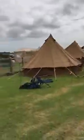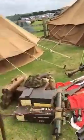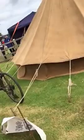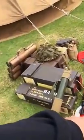Let's head back to the Spitfire because there's more cool stuff there. It's really crowded, isn't it? Lots of rifles. And those projectiles were used for mortars.